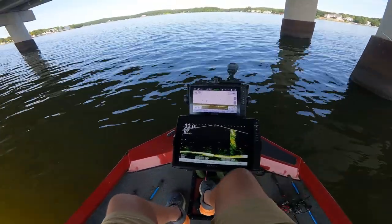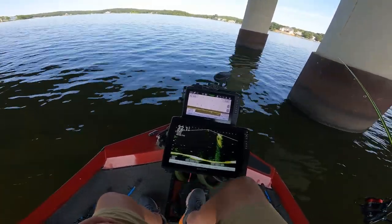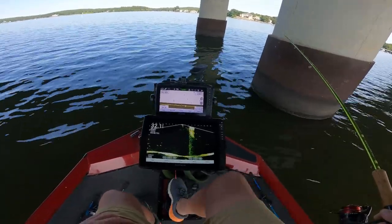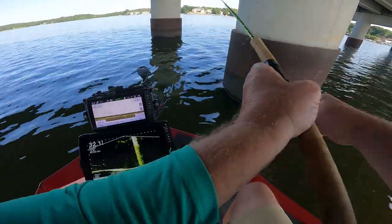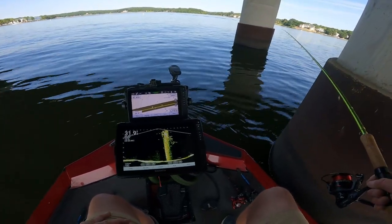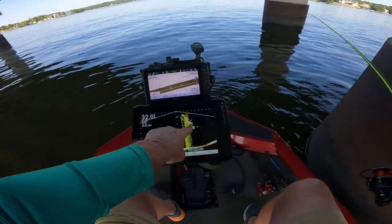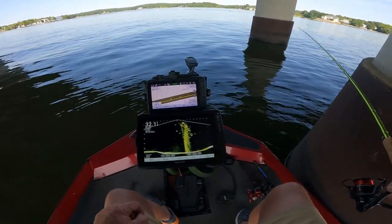Now, I just had a boat come through here. It didn't rock me all over the place, but them fish look like they're about 15 feet deep. Let's see if we can get us a big old crappie out of here. You can see them all on this bridge piling. Come on. I felt a little bumper.